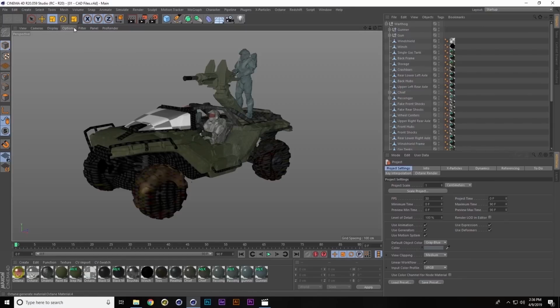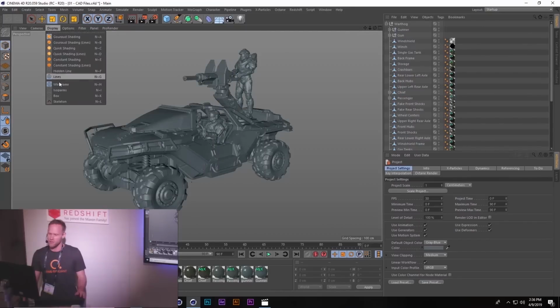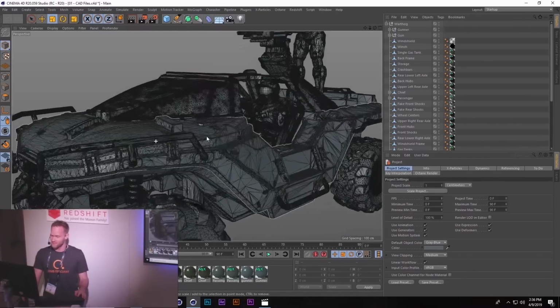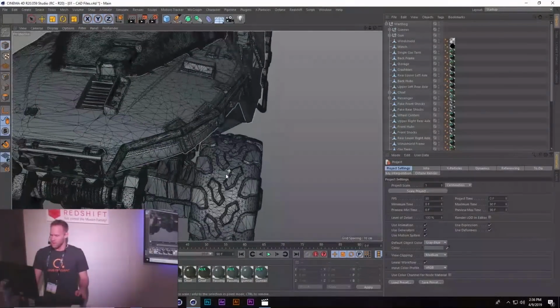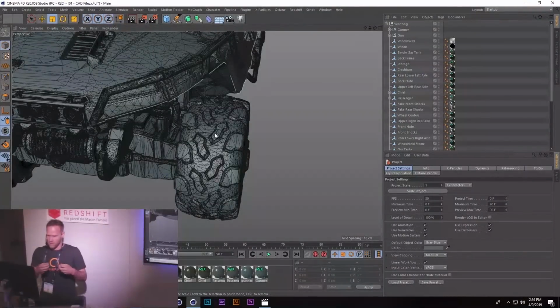Now, if we go ahead and go to the options menu and turn off the textures and turn on our Gouraud shading wire lines, look at this mess. It's an absolute travesty. So now the dynamic system can handle this, okay, depending on your computer.